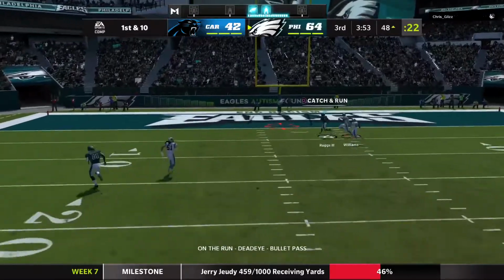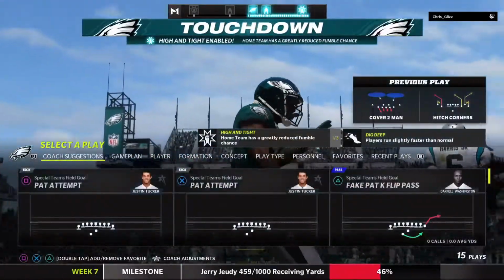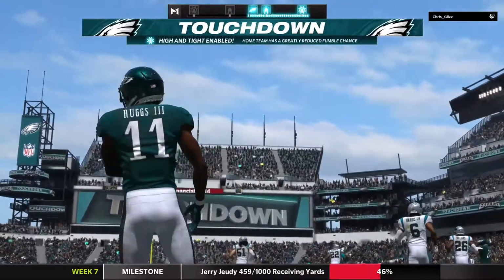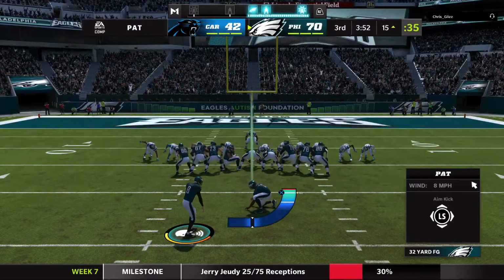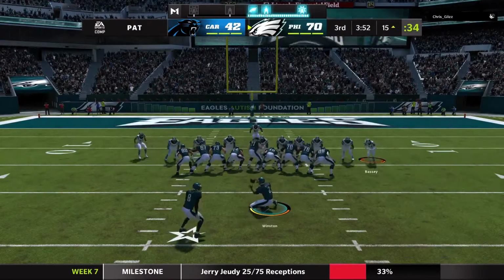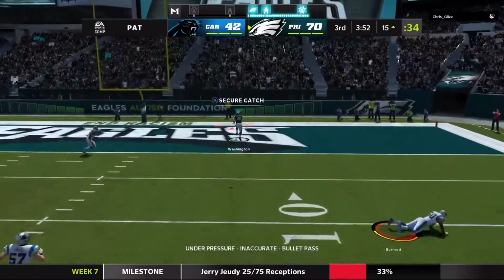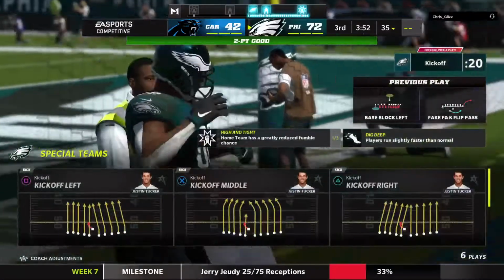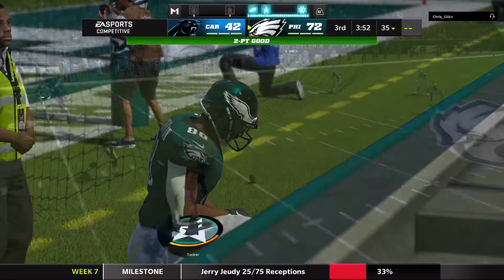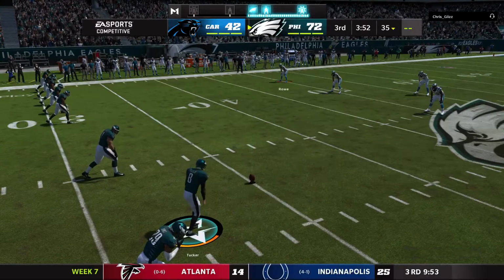And now he'll let this one go deep, back over the middle. And this is caught. Touchdown, Philadelphia. Henry Ruggs, 48 yards. And the Eagles add 6 to their lead. Oh, they flip it to the kicker. He looks like he's going to throw it. And would you believe it? This is caught in the end zone. And a fake extra point works to extend their lead by 2.